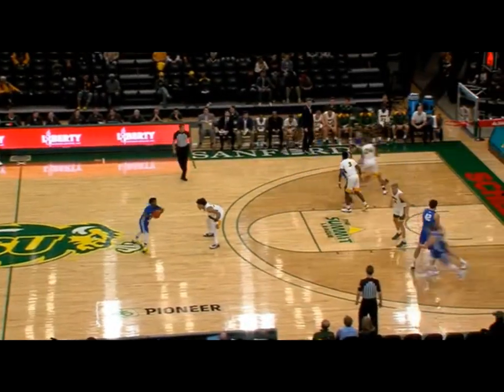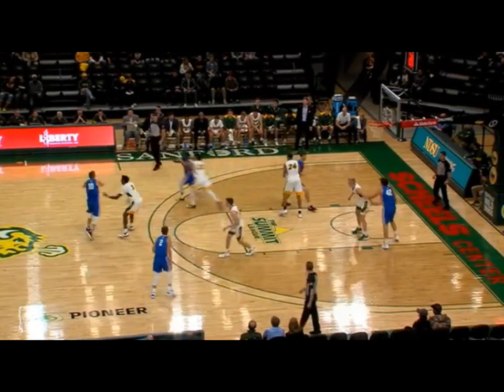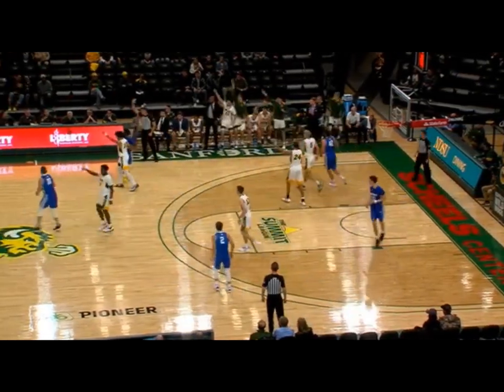You know, when the tempo slows down, the Bison dominate in the half court. Mayville wants it up and down, and they kind of have that in their favor right now.